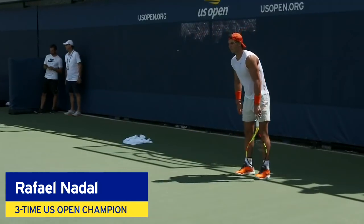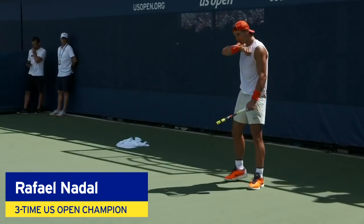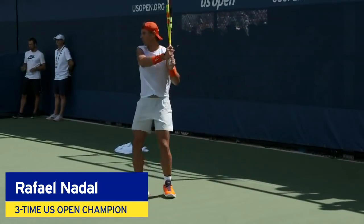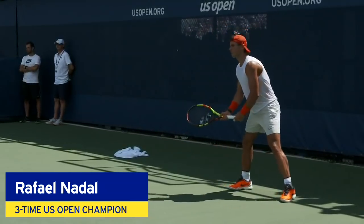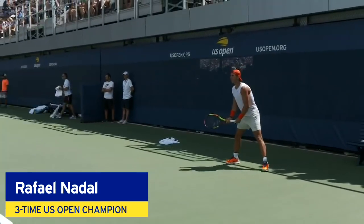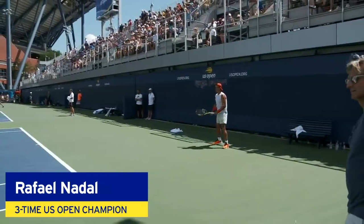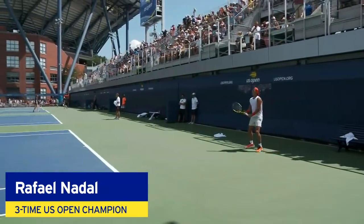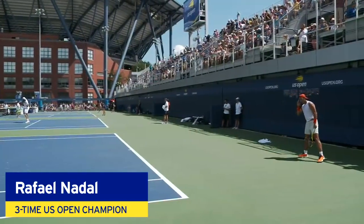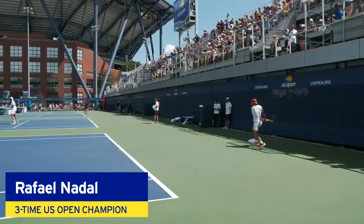Rafa a bit frustrated with himself on these returns here, a couple of errant backhands into the net. And of course, Rafa, a great champion, one of the hardest workers on tour, in these sweltering conditions, continuing to work on this return. You see a water bottle placed out in the back corner on the deuce side of the court. That's the target that Rafa's looking to hit. The water bottle is about a foot in front of the baseline, deep in the deuce side of the court. Rafa looking to take this backhand return and hit his spot.